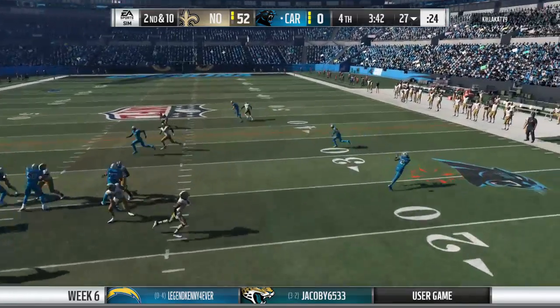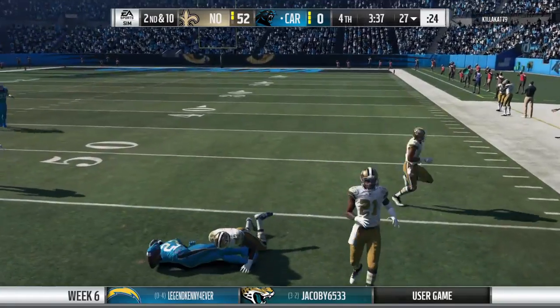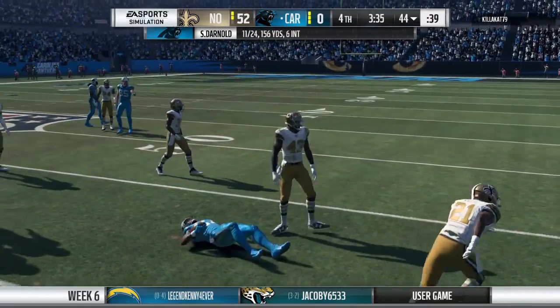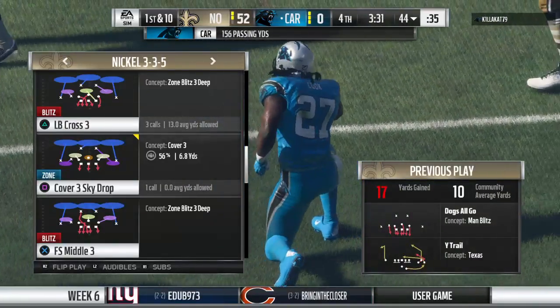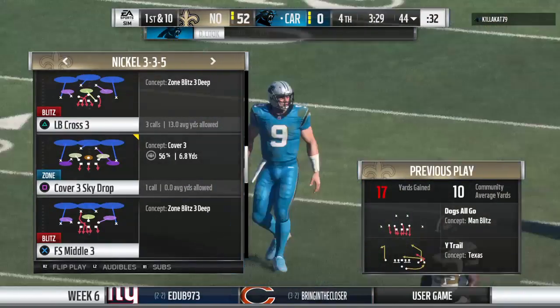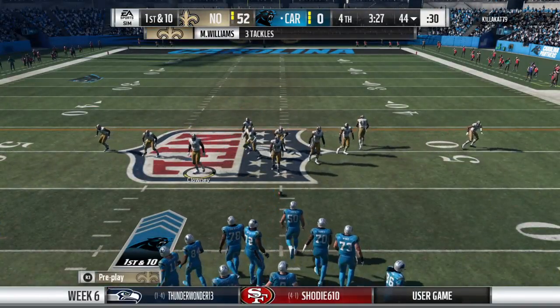Now he'll look to throw here on 2nd and 10. And complete right side to Cook. And they'll get it up just short of the 45 at the 44. 17 yards on the pickup there. The drive will continue. It's a 1st down. So the offense has it 1st and 10.